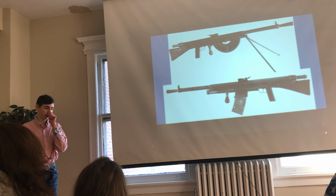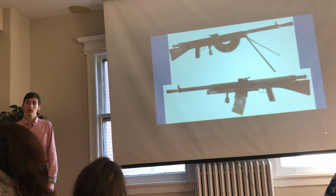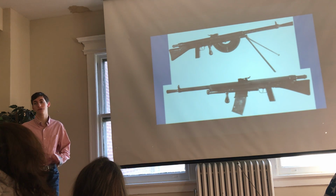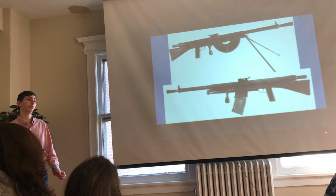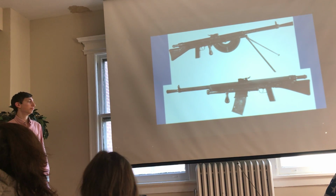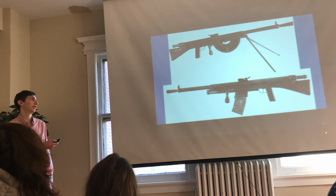This was actually considered to be, I think it came around the same time as the Lewis gun, but it was considered by many to be the first modern machine gun, or light machine gun, I should say. It was an interesting design, but a lot of people say it wasn't very successful. History is not too kind on this weapon.